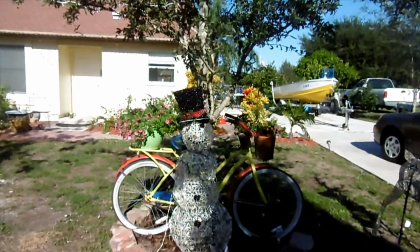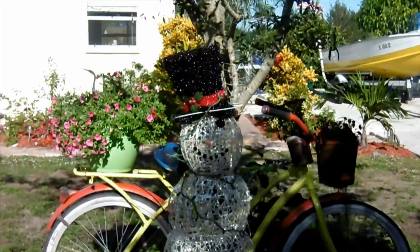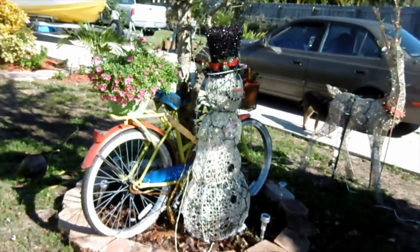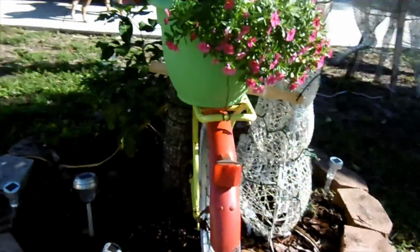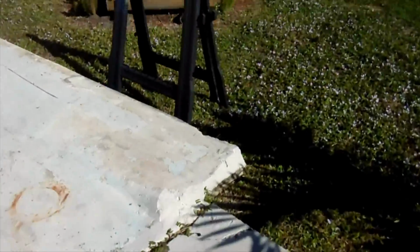Okay, first stop here, our display, is my garden bike, which I painted up from an old bicycle. I put it in my front yard, and I got a nice plant in the back which is doing good. I am using the Miracle-Gro potting soil and just need to water it well, and that's doing good. Now we're going to come over here and look at the kale I started.